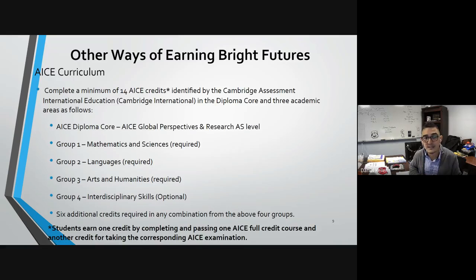And those classes must be grouped with what you see here on the front, with a core class, ACE Global Perspectives, group 1, 2, 3, and optionally 4. So ultimately, as you see at the very top, you need 14 ACE credits. Each ACE class is worth 2 credits. 1, passing the class. So that will earn them, if they take 7 ACE classes and they pass all 7, that is 7 of the 14 points. Half the battle is accomplished.